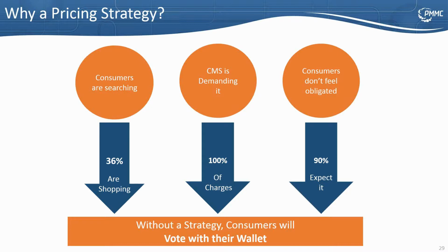So at this point, we're going to pause for our final poll question. And that question is, given that CMS is now encouraging comparing charges and providing financial estimates online for patients, do you believe that these will eventually become requirements? And this is just a simple yes or no.